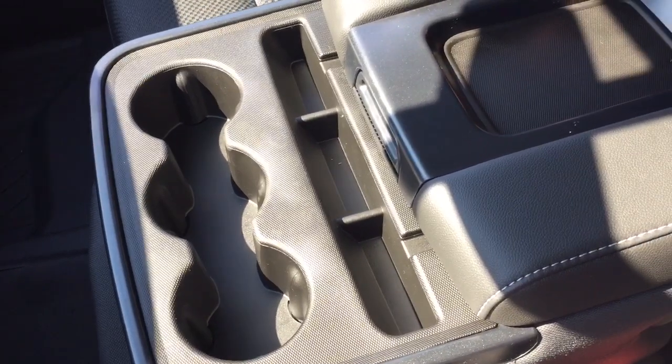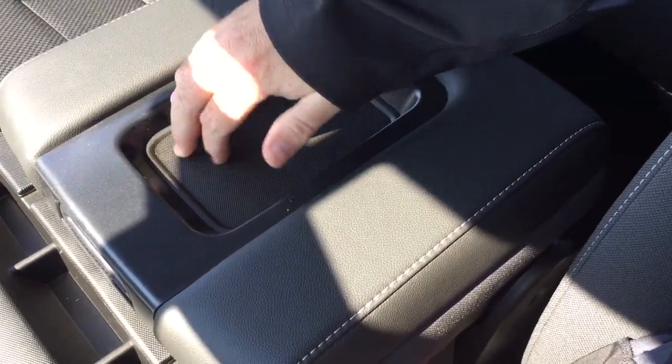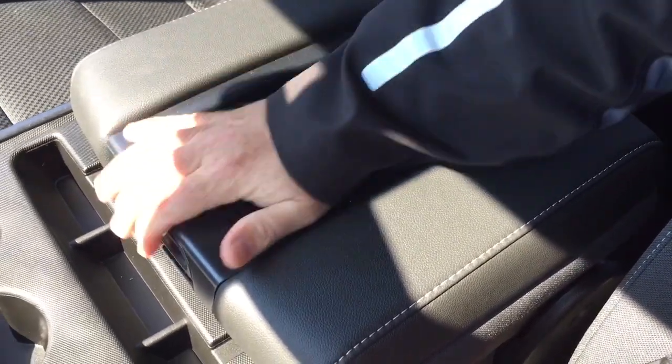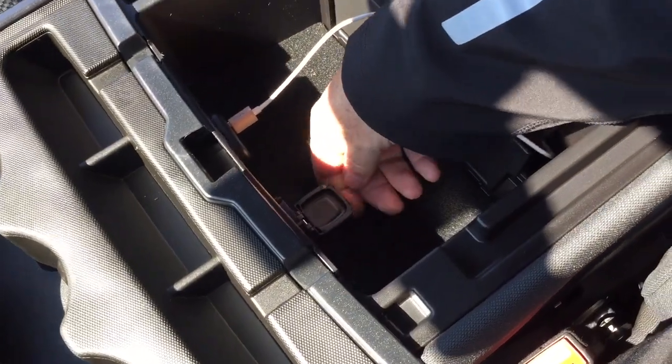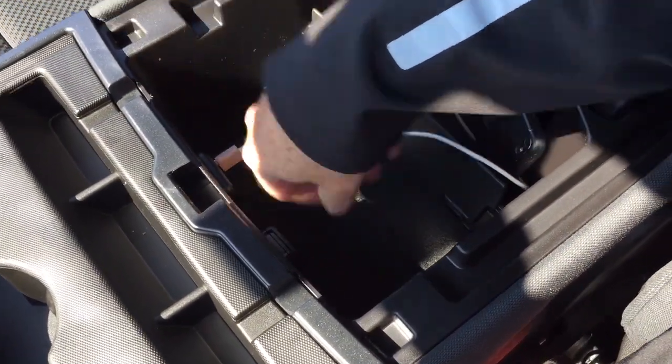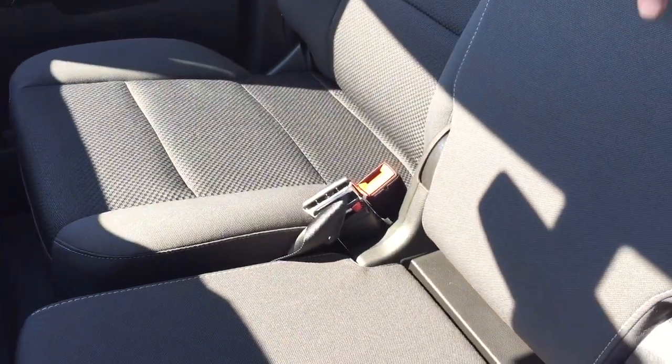Fold down armrest with cup holders and a place to rest your device right there, and you can charge up as I'm currently doing right now. I've got a plugged in via USB at the moment. Two USB ports, auxiliary, and 12 volt power. And this will just tuck out of the way quite easily. Then you have the double glove box there. The top portion locks, and on the inside, you have another USB port.